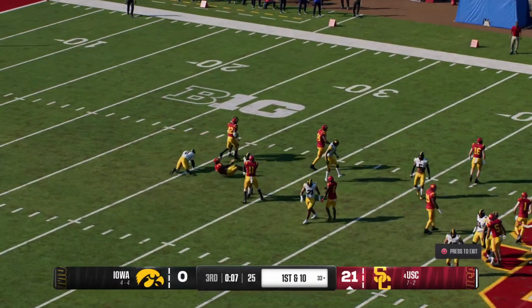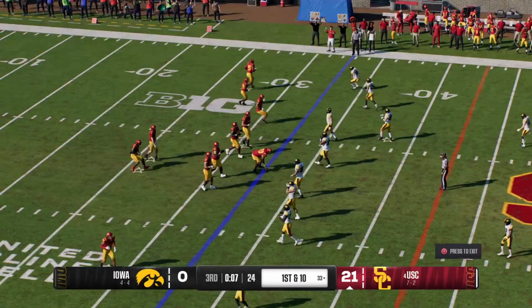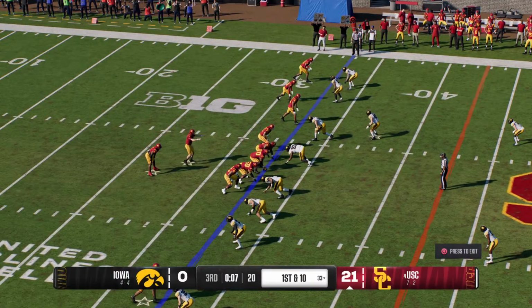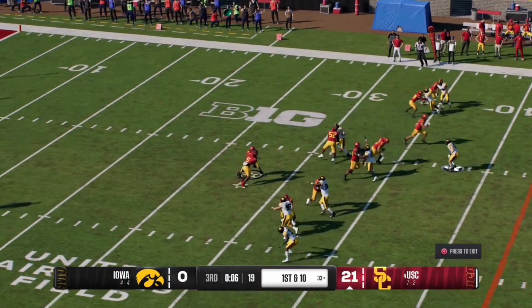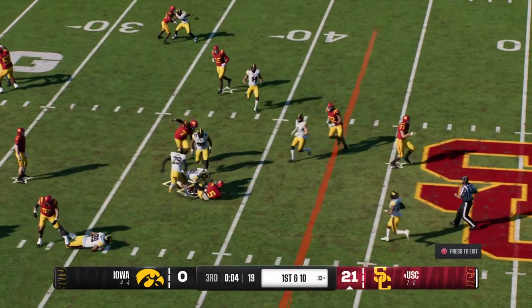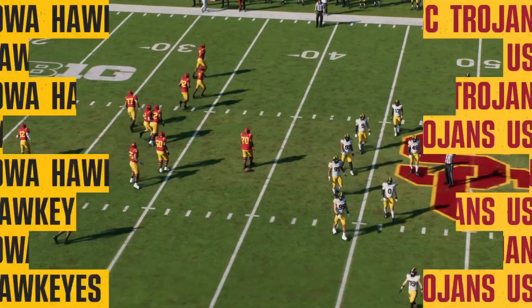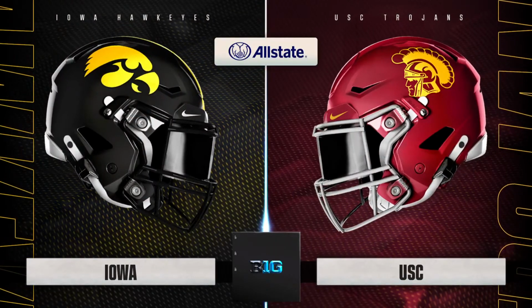They'll put that return to a stop at the 33, but the offense set up in pretty good field position. Time winding down in the quarter as they come to the line. From the gun, they'll try to impose their will. Defense makes the tackle, and that will probably be the final play of the third quarter.